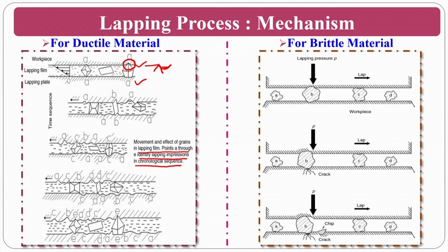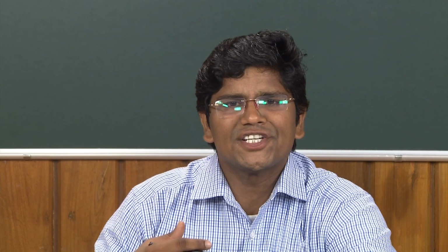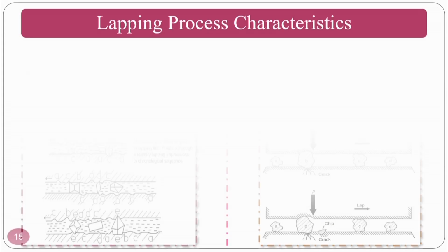But in a brittle material, what will happen if there is interaction between the workpiece and the tool? There will be a cracking action and the chip will be removed. So, this is the difference between ductile material and brittle material. In the brittle material, the cracking will take place and the chip will be further formed. In the ductile material, there will be a deformation because of the indentation of the abrasive particle, and then the subsequent material removal takes place.